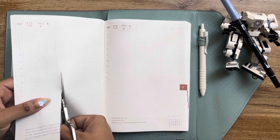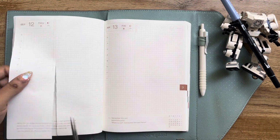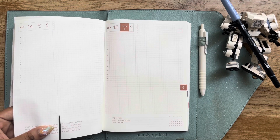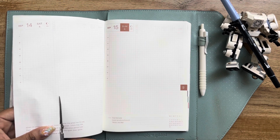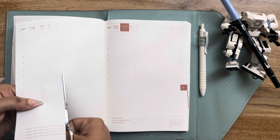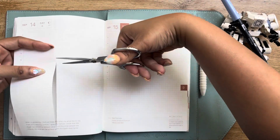We'll just say that, Hobonichi cousin, the paper is pretty fickle. That's that Tomoe River paper, but we all know and love and hate it sometimes. So I just recommend being careful if you do decide to do this.